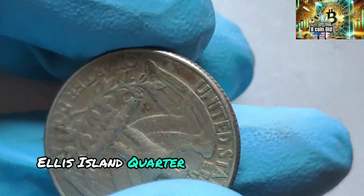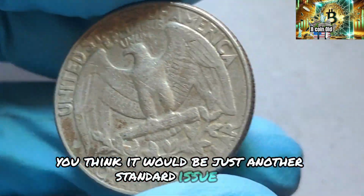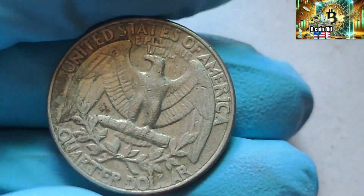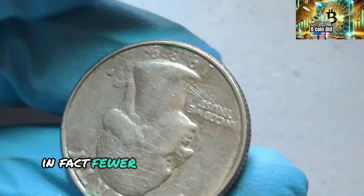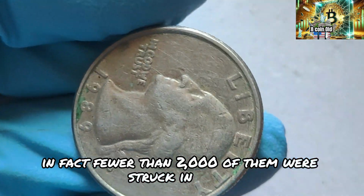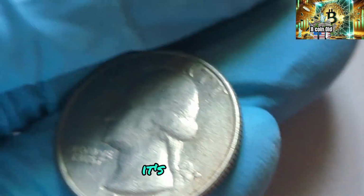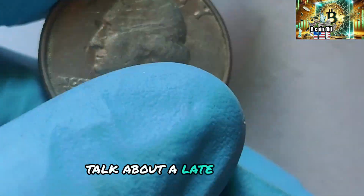Now, the thing that makes the 1989 P Ellis Island quarter extra special is its rarity. You'd think it would be just another standard issue coin, but nope. There was a mix-up at the US Mint, and they made a very limited number of these coins. In fact, fewer than 2,000 of them were struck in total. If you're wondering why you haven't heard of this before, it's because the mistake wasn't discovered until decades later. Talk about a late bloomer.